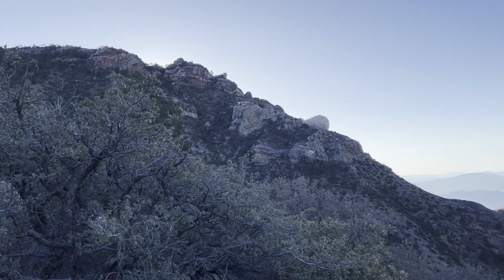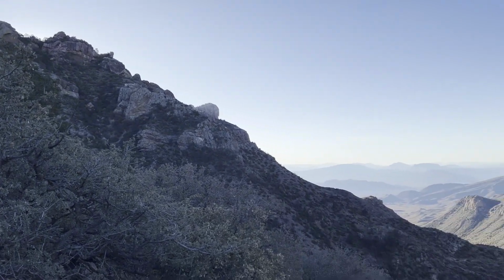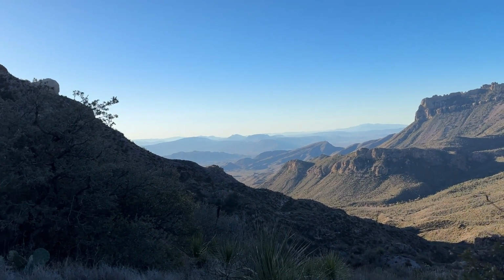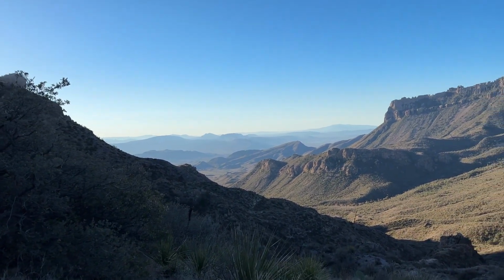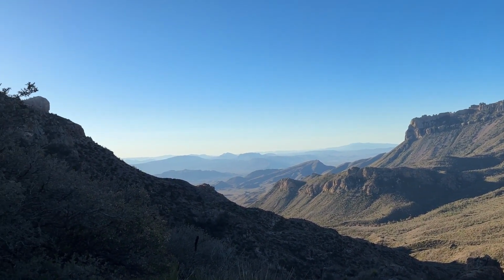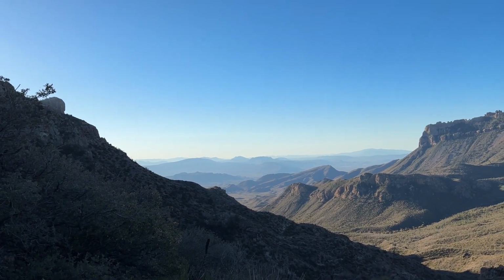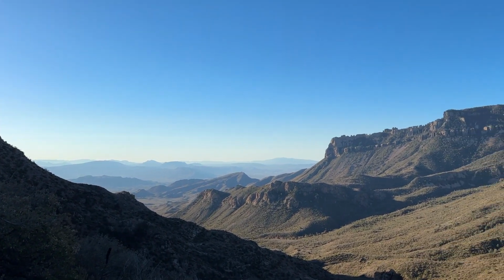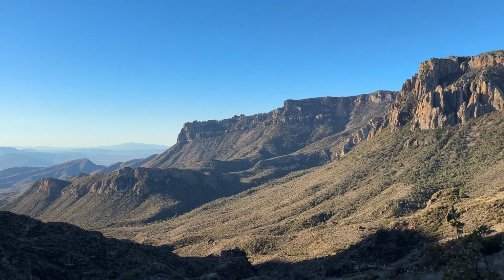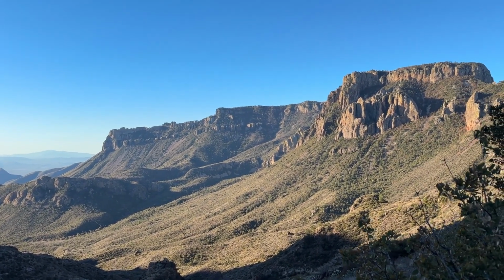Okay, still on the Lost Mine Trail, but I just can't stop video recording. It's so gorgeous. And it's nice and quiet, except for a bird chirping. But this is crazy.